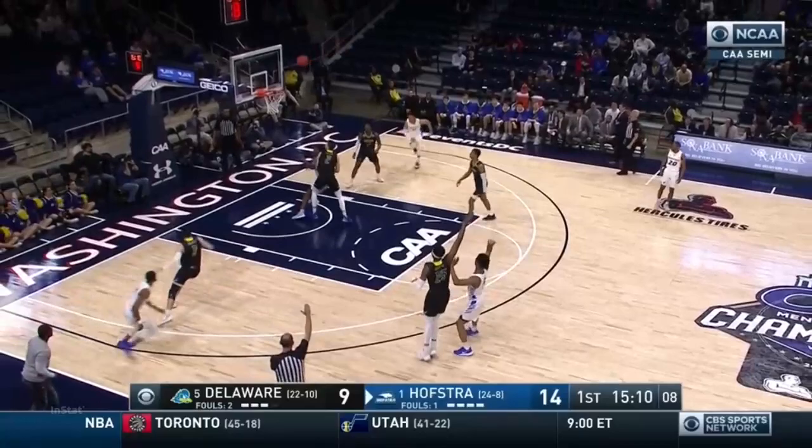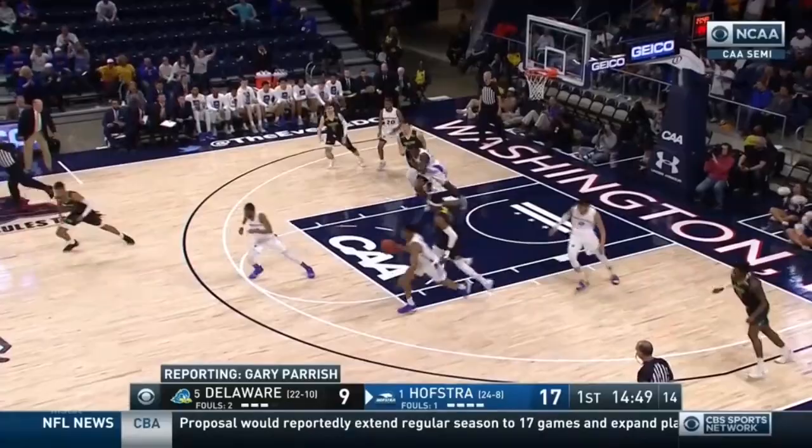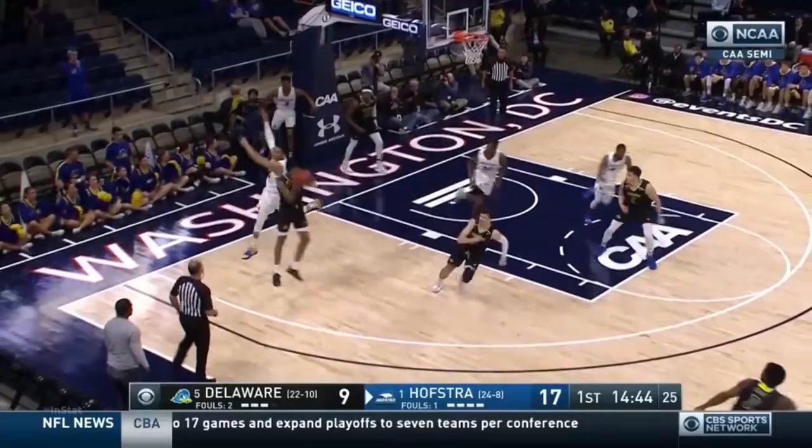Up top, Pemberton thinking three. Ball, perfection. 36.8% from three-point range. That's top 35 in America. Bowie's at 41%. Coburn's at 40. Jalen Ray's at 38%. Pemberton at 30.